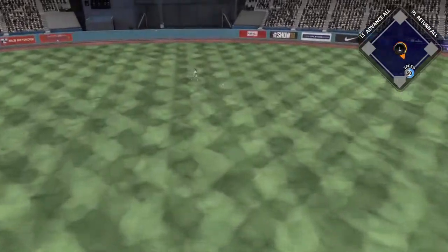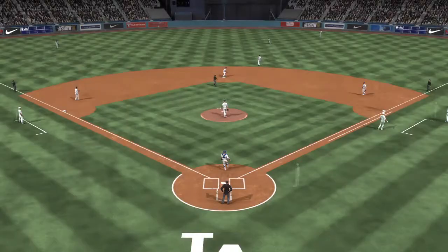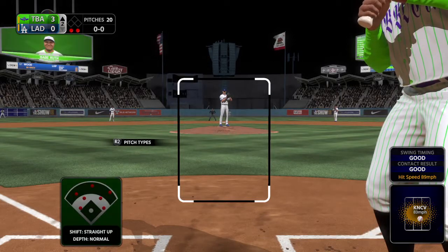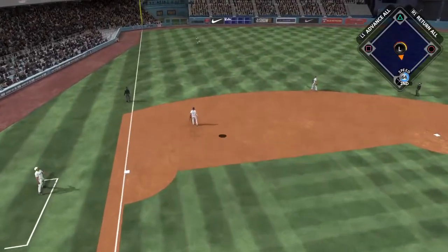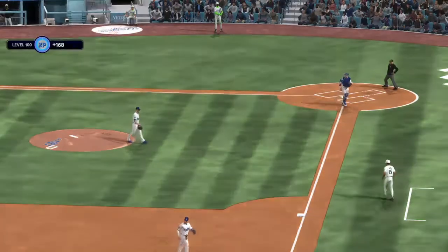Line drive to center field. And he'll lay out to make a spectacular catch. Wow. Babe Ruth will get the call to pinch hit here as we'll see what he can do with 2 out and the bases empty. Skied in the air to straightaway left. Kemp has a read on it. And that's the 3rd out.